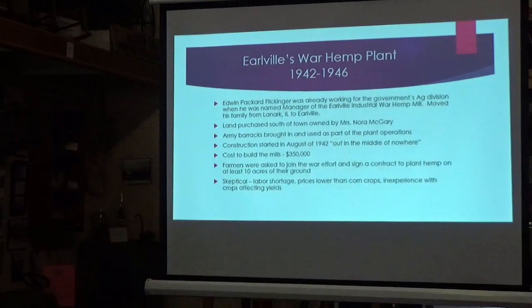And in some of those areas, you can still see the Quonset hut type buildings standing and perhaps used for other things. Earlville's selection of the war hemp plant was determined by the government in 1942, and they chose someone who was already part of the agricultural division of the government, and his name was Edwin Packard Flickinger, or E.P. Flickinger. So he moved his family from Lanark, Illinois, and reestablished his roots here as they opened the plant. And as you'll see later, E.P. Flickinger stayed here even after the plant closed.